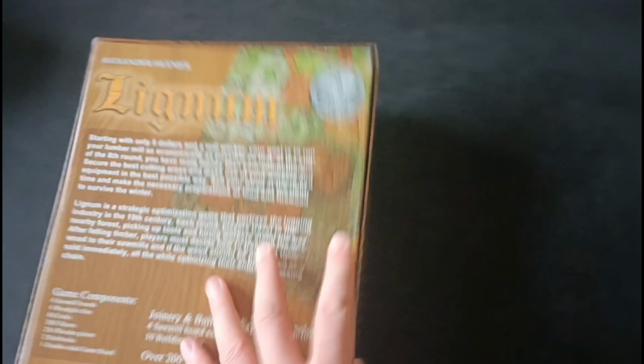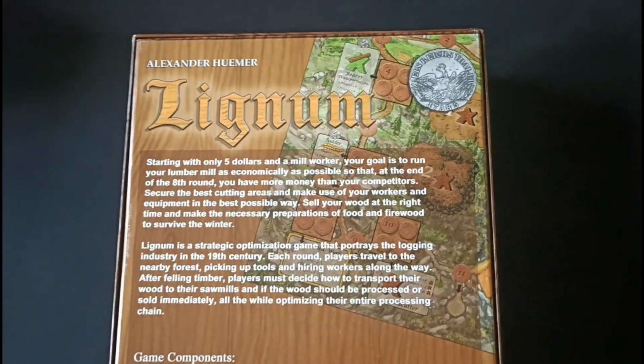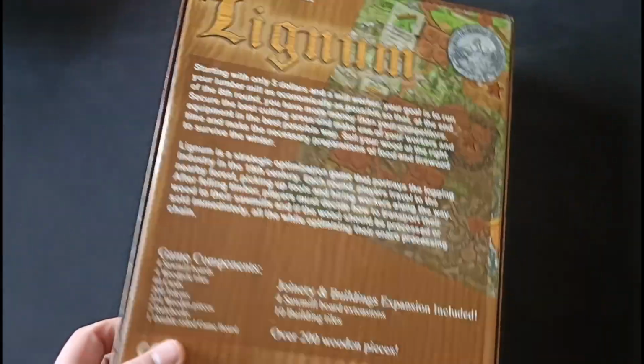This is a game about managing, I think it's about kind of wood processing, so maybe the theme isn't quite as exciting as a lot of people would want, but I'm quite intrigued by it here. Again, I've heard it's very good. Hopefully the effort is worth it, and it's considered to be a bit of a classic Euro.